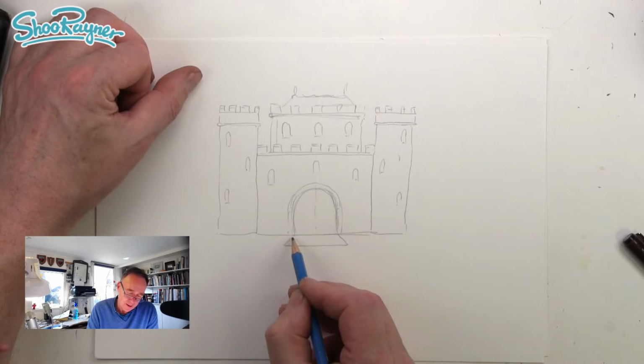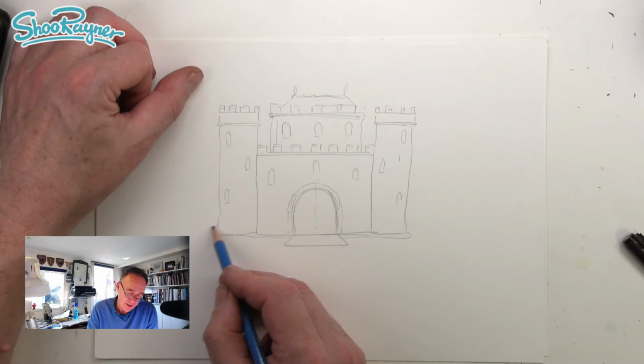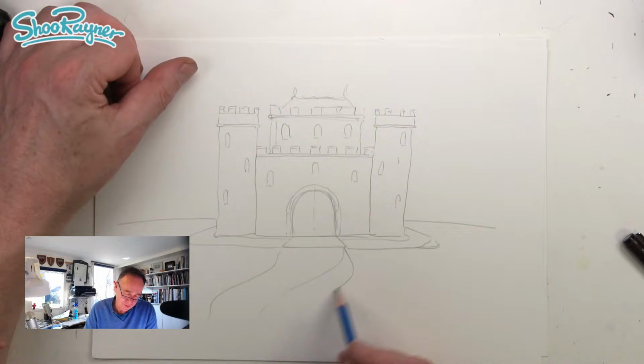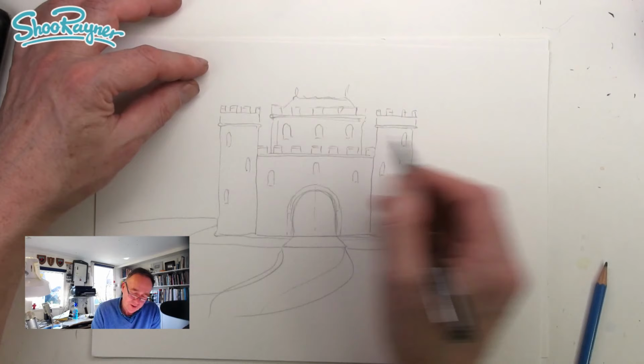And we'll kind of assume there's going to be water round about there. So then we can bring the moat sort of around like that. And horizon line going that way, and then the road coming out there. So let's see what happens when we ink this in. So have you got a pen?